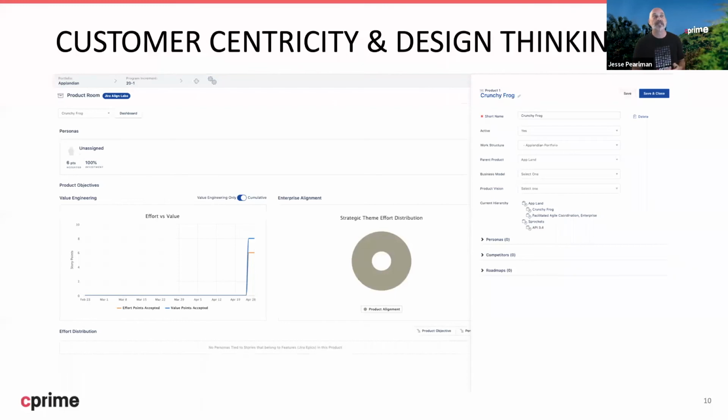Really, we're focusing in then on that customer centricity and design thinking and thinking about the customer, those personas, the value that we're delivering and how we're delivering it, and how it's being understood within the system of Jira Align. So here we can see, we bring you a product room. We'll get to that towards the end. That's the bringing it all together where we can see this rich investment paying out. But the product itself, very clearly, we focus on persona once again, as you were saying, Tina.